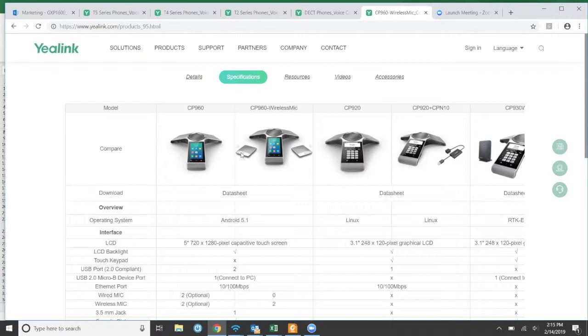So in those applications, the CP960 with wireless mics is a perfect option, as well as the Polycom Trio 8800 that supports some additional mics as well. Very similar look to it, but those are perfect conference room phone options.